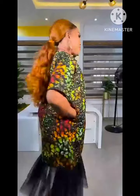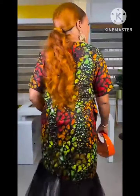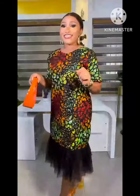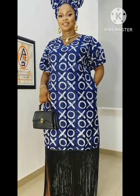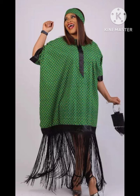Today, I quickly want to show you some lovely and simple Bubu kaftan short dresses that are trending, which you can rock in your next event. Some of these beautiful outfits are from different and lovely designers in Africa and around the world. These are simple Bubu short kaftan with fringes. There are lots of beautiful outfits that you'll be seeing on this particular episode. So, sit back and enjoy all these beautiful and lovely styles to the end.